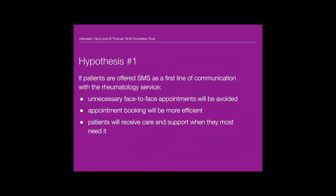So based on the insights we've gathered from multiple stakeholders and users, including clinical teams and patients, we formulated two hypotheses. And I mean these hypotheses in a looser sense, these aren't scientific, just some assumptions, some ideas that we had. Hypothesis one is based on the assumption that if we could create a new channel of communication between the hospital and patients, both patients and clinicians would feel more confident that face-to-face appointments were not always necessary, and that patients would be able to get help when they needed it.